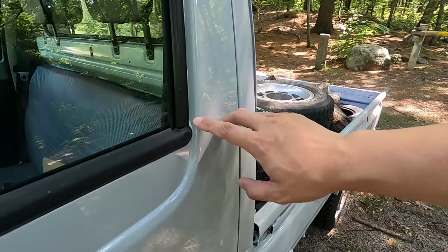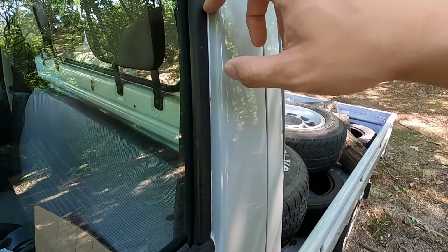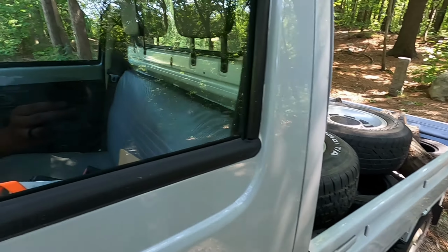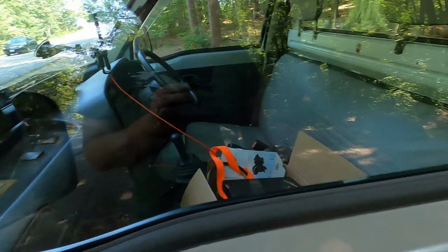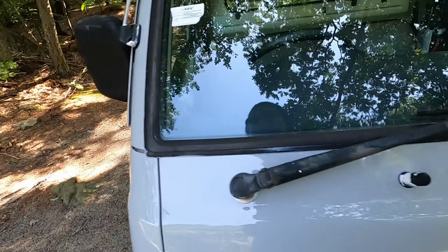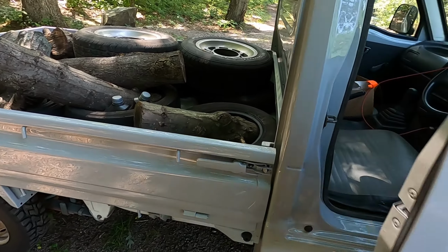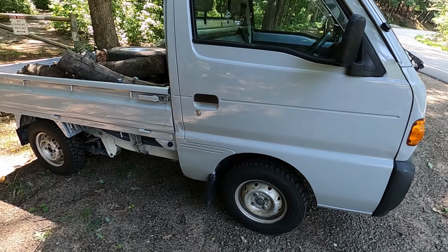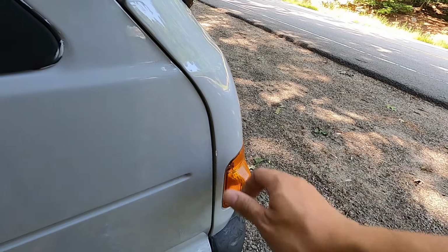Other little things, maybe right here on the passenger door, the tape didn't go up properly against the seal, so there's some white showing. So I think for me, this is okay. It's still 1,000 times better than what it was before. Overall, I think this came out pretty good. There's little things I have to do, like adjust my door so it doesn't hit the fender.